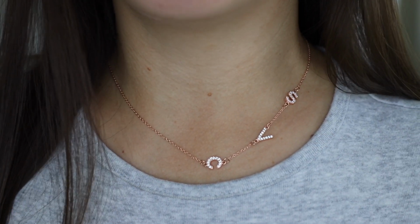It's so simple. Each of these jewelry pieces are made to order, which is a really cool fact to know. And once again, I like knowing that I have a personalized piece that typically most people don't have the same exact one of. These necklaces would make great gifts as well for a mom, for a sister, for a daughter.